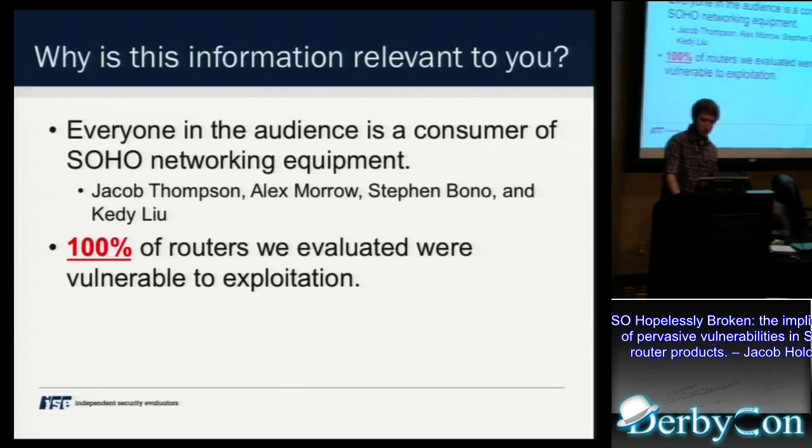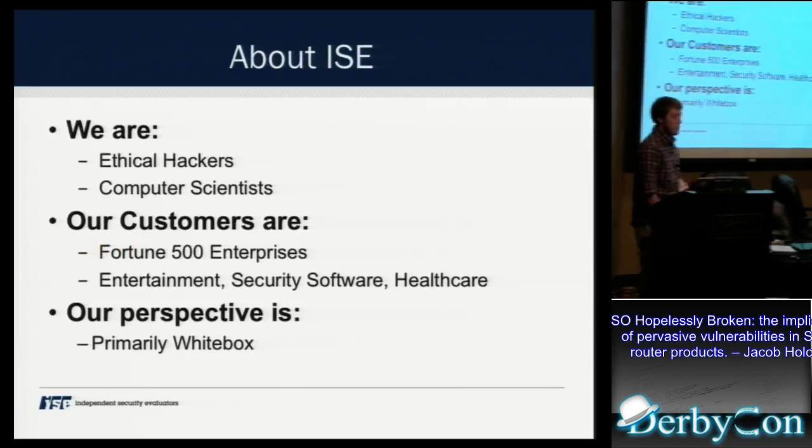Okay, so about ISE real quick, who are we? We're just a bunch of ethical hackers and computer scientists. We primarily focus on Fortune 500 enterprises and securing them and looking at their applications. And our perspective is primarily white box. When we do independent research, like I'm presenting here, obviously it can't be white box. So we approach it with the black box perspective and apply techniques that we use during the white box evaluation, like source code review, to routers.